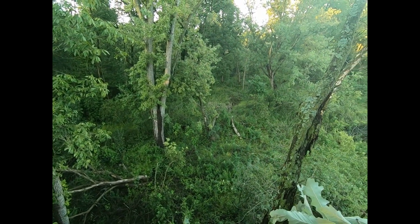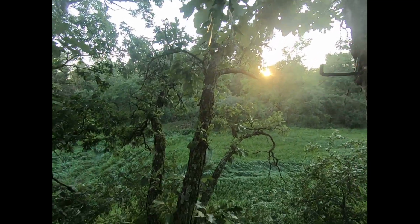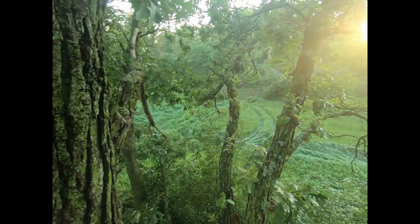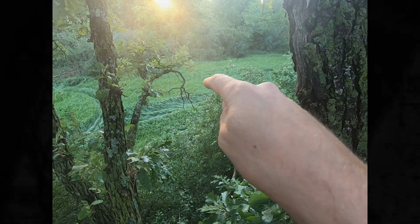This is the tree that I killed Frank out of. Such an amazing spot, really. I mean, the cover up here is, well, it's crazy right now with all the leaves on. Frank was standing right down here in this gap.